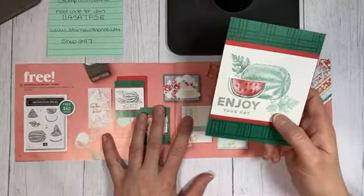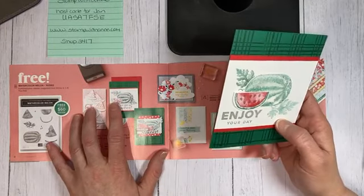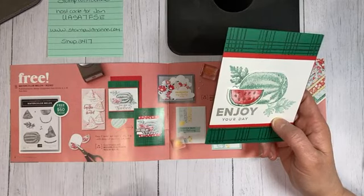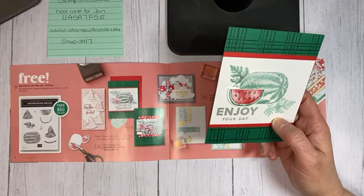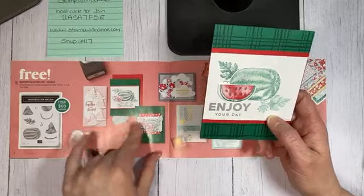I wanted to show my team. So every Tuesday night, I go live with my team at 8 p.m. We do a stamp and chat. So we talk about updates with Stampin' Up, updates within our team. It's a time for my team to ask me questions. And then we end with a project. So I wanted to show them these samples.